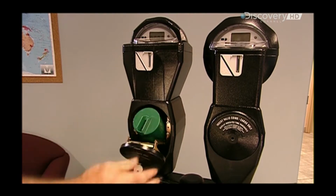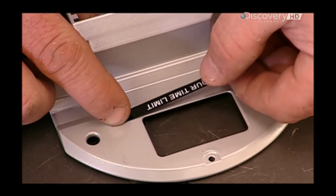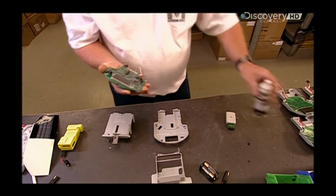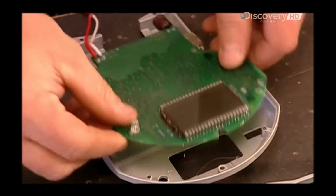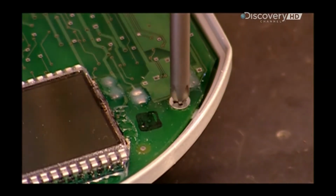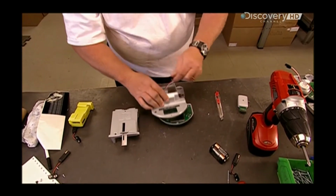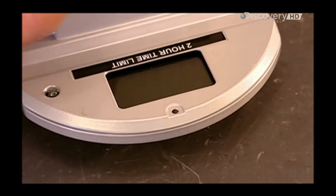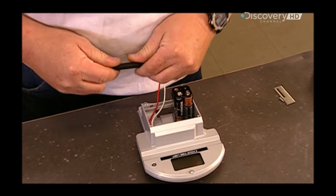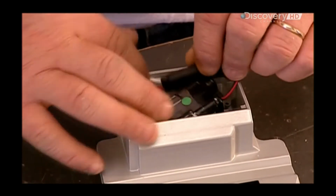First, the low-tech part. The time limit label goes onto a zinc dome-shaped plate. Then a worker sprays lubricant onto various parts of the motherboard that contains computer circuitry. After he snaps the board onto the plate, he screws it in. Then he fastens another dome-shaped plate onto the back, sandwiching the motherboard between the two plates. The worker hooks the board up to the power source, the battery pack, and he tucks the pack into a special compartment so that it's secure.